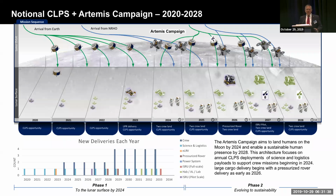This is one of our sidewalk charts. It's just a way of showing where things get deployed. In this one, I think I showed the pressurized rover as early as 2026. That depends on a lot of factors. We know that in order to get the crew size up, we have to have some place for the crew to live on the surface, and a crew of 4 can't live in the lander. So the pressurized rover may come in 2026, may come a little later, but we know until you get things like pressurized rovers or permanent surface habitats down, that the crew size can't go up until you have a place for them to live. So this shows the basic program.